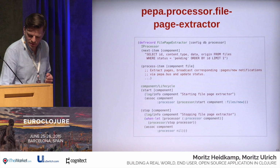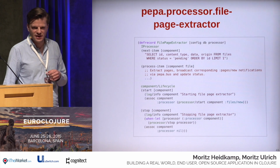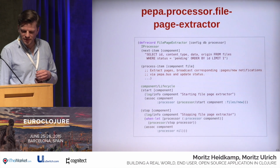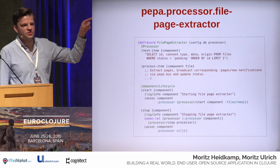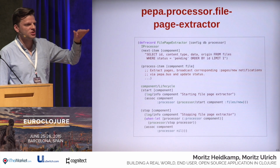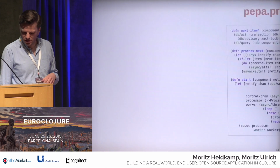So this file page extractor is also a component, so we implement the lifecycle protocol. In that protocol, we actually start that processor and we tell it what topic we are interested in. Whenever a new file notification appears on the bus, we want to be called. That's what that says, actually.